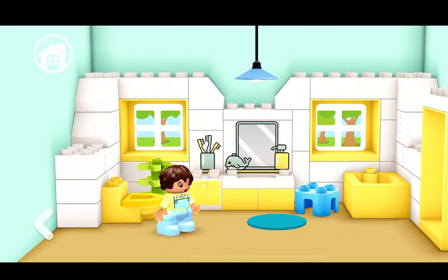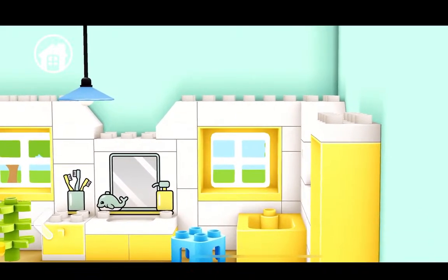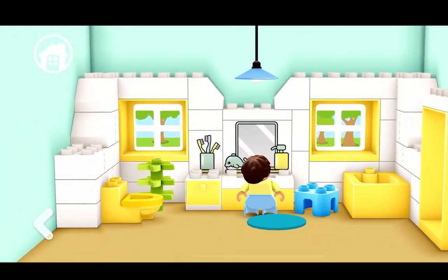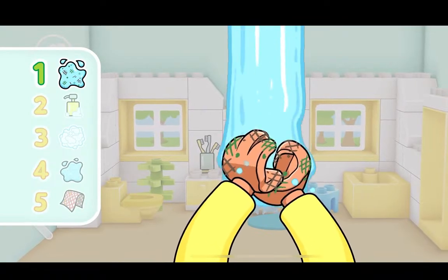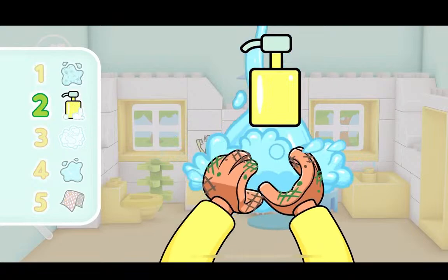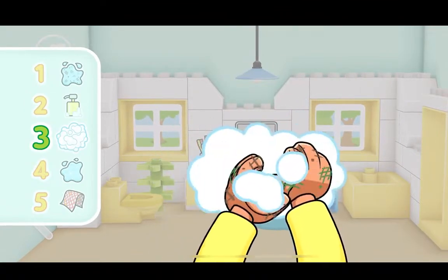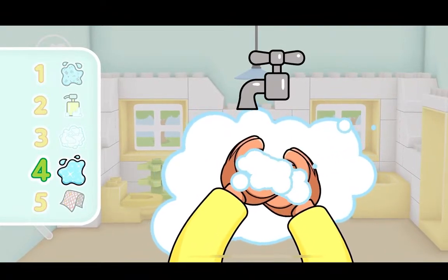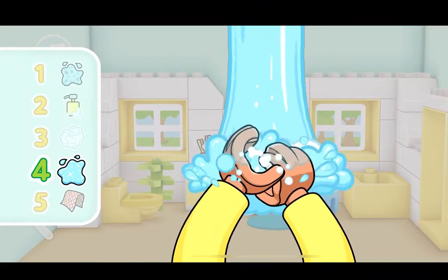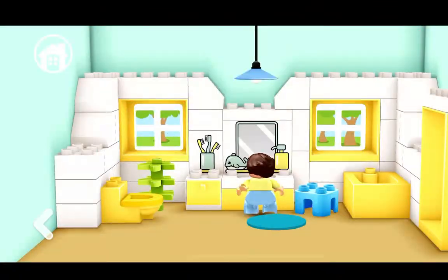Oh, it's a bathroom. Oh, look, girl wants to go to the toilet. Okay, let's not disturb her. And attention, wash your hands after going to the toilet. First, we turn on the faucet and wet our hands. Wet. Then, we lather them with soap. Super song. Wash off the soap. And finally, dry with a towel. Super, thank you for the star.